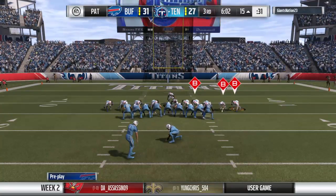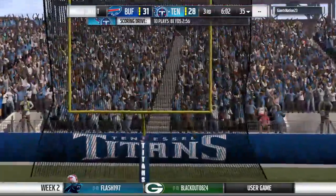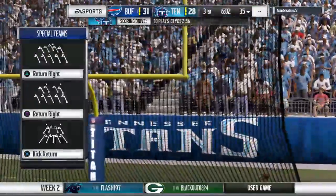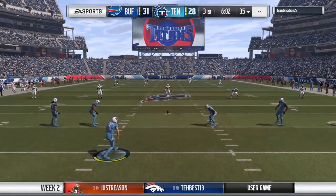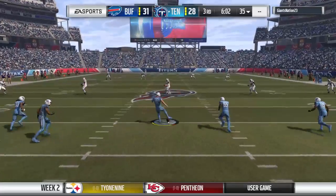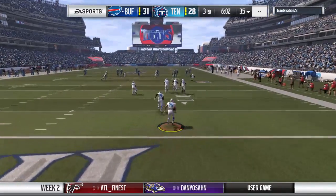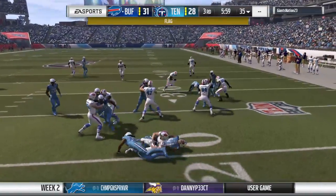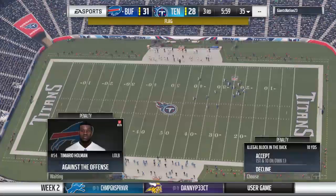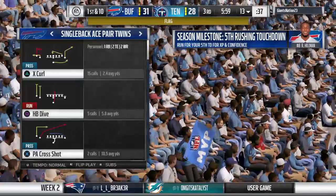And the Titans have made this a one-score game. And the lead is down to a field goal now. So just a 3-point game now as they send this one away. This is fielded at the goal line. And he'll make it across the 20 as his guys will set up shop at the 23-yard line.